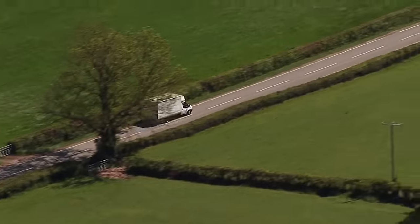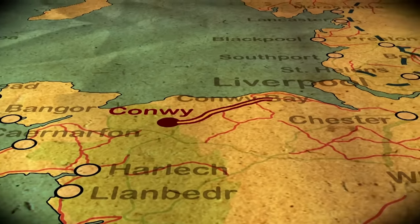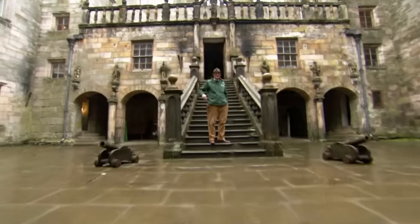It's another day and another trip, and Drew and T are off to Northumberland, a 4.5-hour drive north to the small village of Chillingham. So today, T, we are going to Chillingham Castle. So who are we going to see? We're going to meet Sir Humphrey Wakefield.